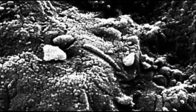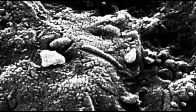If I could have the first slide, please. The features that you see may be any number of things. Many researchers are convinced that the formations in the rock that appear to be signs of Martian life were actually caused by mineral activity. The majority of people would say that there is no relic biogenic activity in this meteorite from Mars.